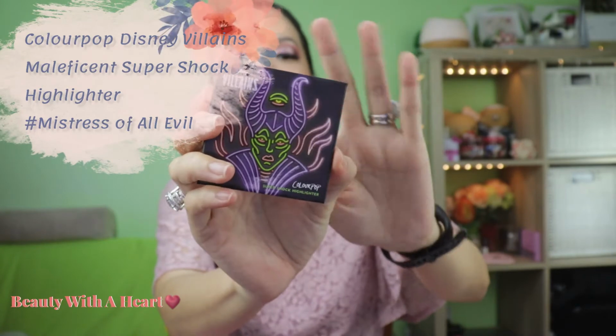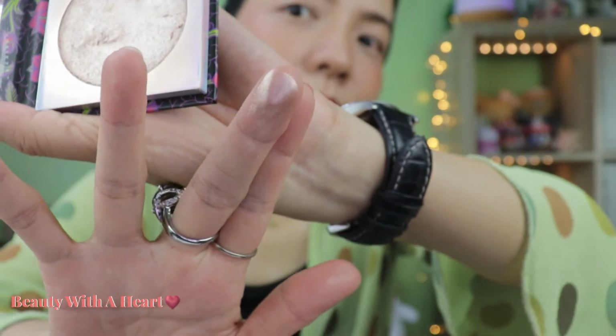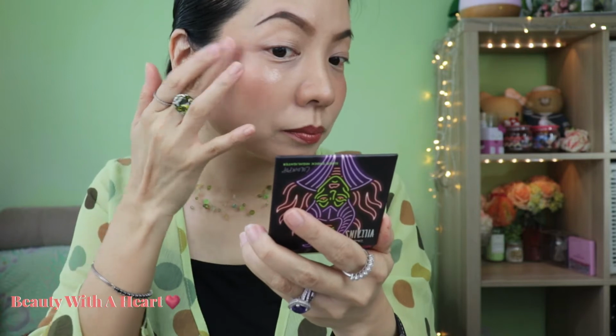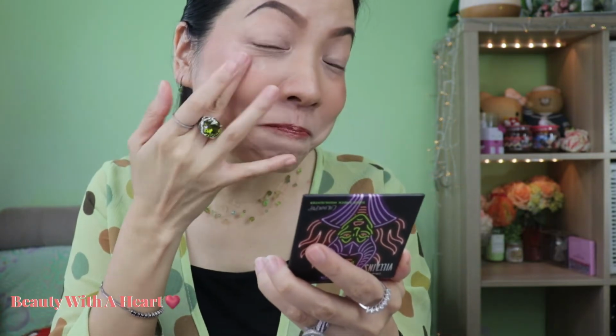And next will be this one, because in March, this highlighter keeps screaming at me, "Use me, use me!" So I use her. This is the Super Shock highlighter formula. It is very blinding, and it is very smooth, but a pity there's glitter in it, so it emphasizes my skin texture. Love the formula, but don't like the glitter, so I won't be using this often.